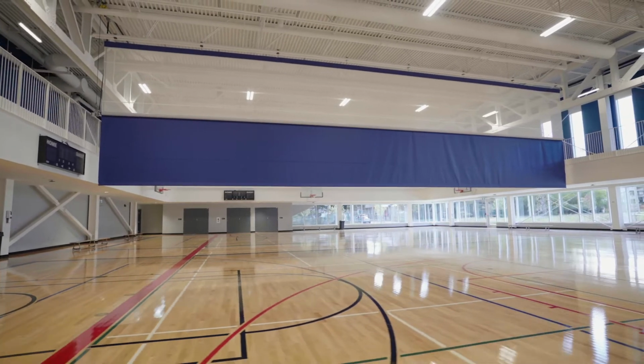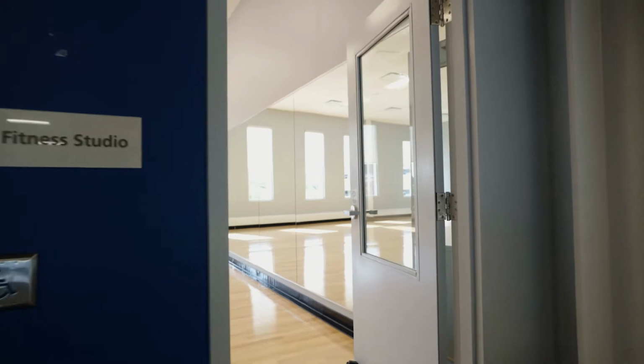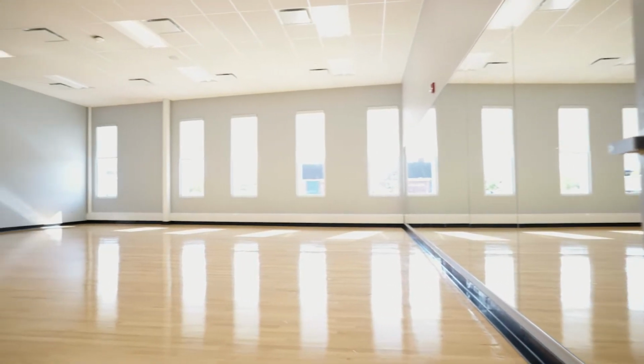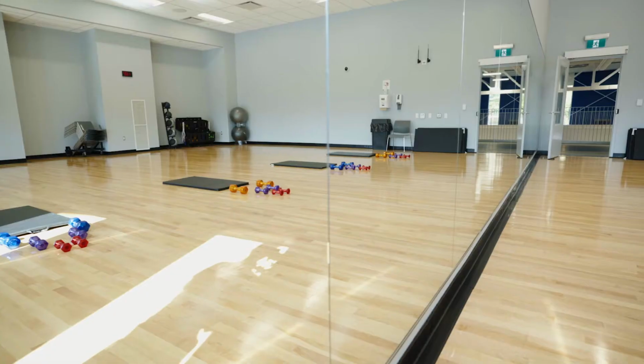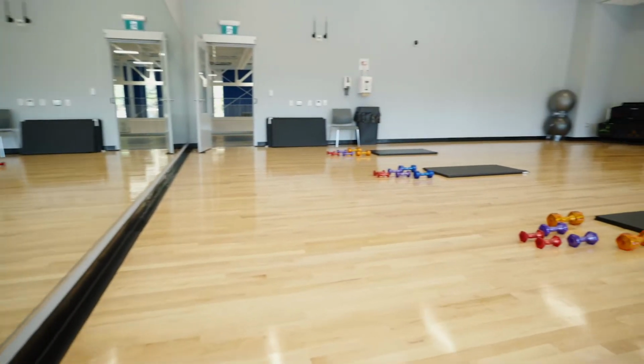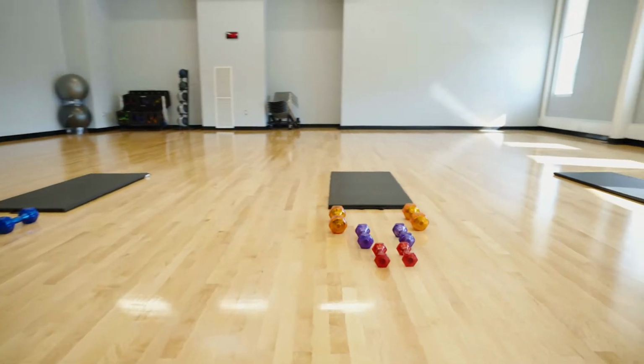We can't wait for you to come and get active in these spaces. The fitness studio is an inviting space that is perfect for all your group exercise classes. With a beautiful wood-sprung floor, natural lighting, and floor-to-ceiling mirrors, this space is perfect for a restorative mind-body program or intense workout, and everything in between.